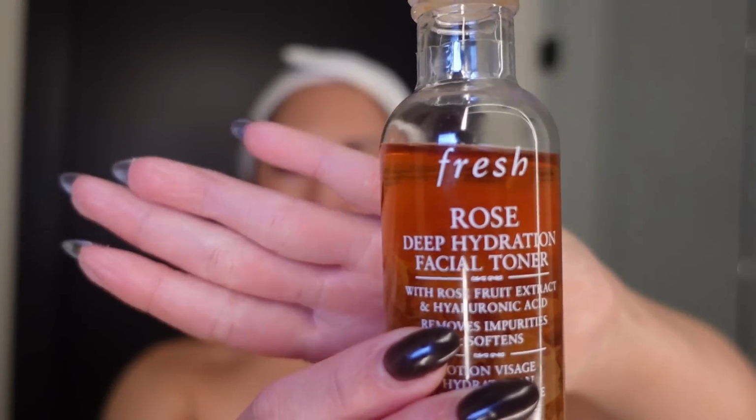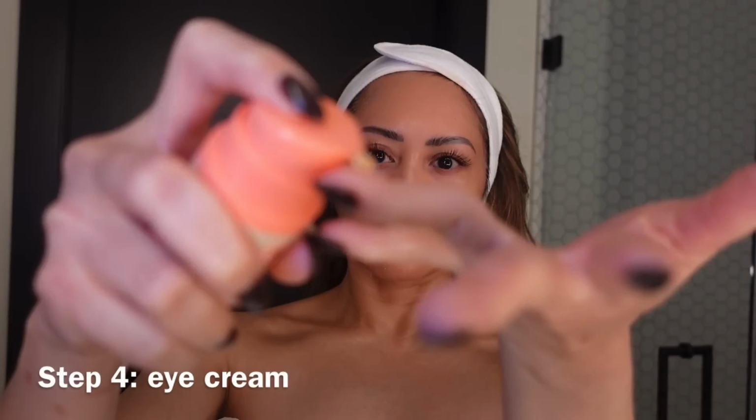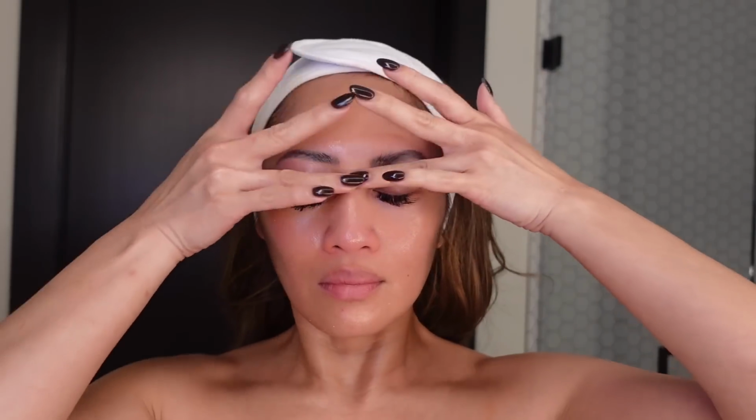Okay, so I hop in the shower and then I apply toner. Toner balances the skin's pH, skin's oil, and it adds a boost of hydration. Next step is eye cream. In the morning, I focus on depuffing and brightening, and at night, I focus on reducing signs of anti-aging, wrinkles, and fine lines. Again, you want to be gentle around the eye area.